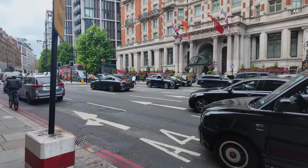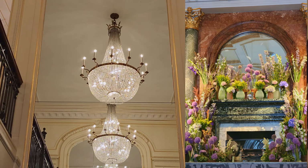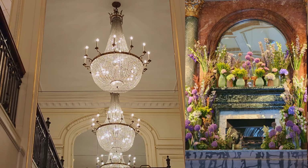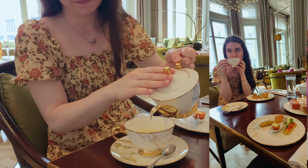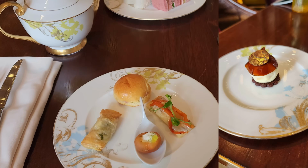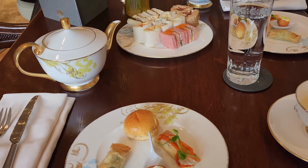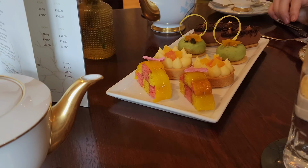So since in Italy I had my very first cannoli, the only thing that seemed right to do in London was have my very first high tea experience. And honestly, this experience was a pure delight. The food was so good, but the tea, I think the last tea I had, the little flowery tea, was the best thing ever. And if I can, I will definitely get that tea back home.